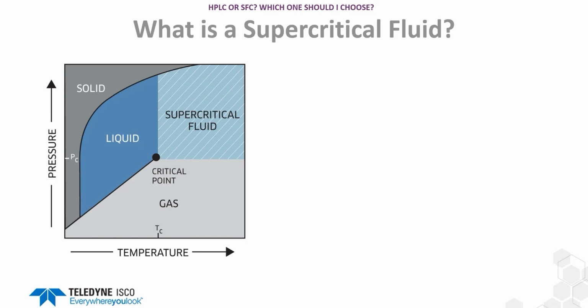And we're going to get to those characteristics a little bit later when we're looking at the tale of the tape comparing SFC and HPLC. Now, the other thing I will highlight in this phase diagram is the critical point. Anything above the critical point in terms of pressure and temperature is going to result in your supercritical fluid.